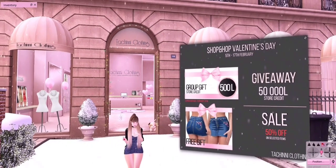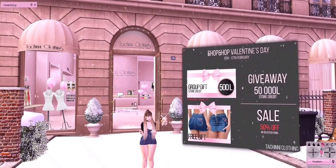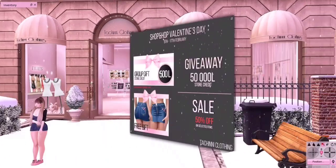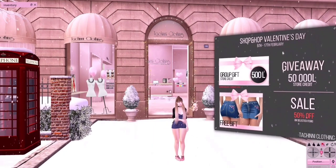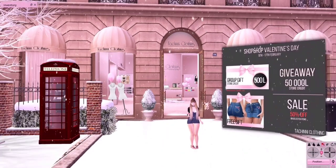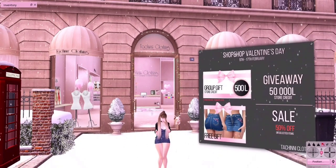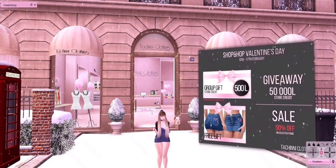Okay guys, now we're here at the Tachinni clothing line store. Yes guys, we're here at Tachinni. She gave 500 Linden at Shop and Hop. So yes, we're going to use it here at her main store.